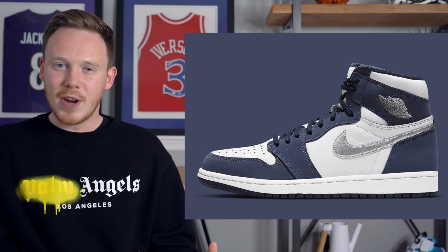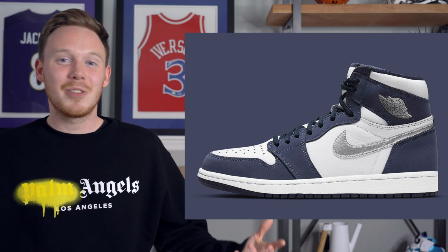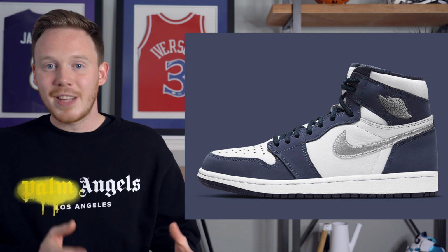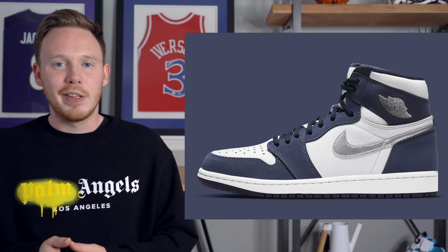I feel like the contrast between the white leather and the navy suede on the shoe really makes this sneaker look a lot more interesting than the first colorway. And I'm also just a sucker for blue, so this shoe is right up my alley. Because the Jordan 1s are still such a popular silhouette, and also because this colorway is probably going to be pretty limited, I would definitely think that this sneaker is going to sell out.